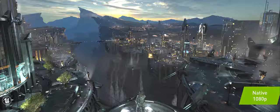Now, if you were to render this with native 1080p, using the GPU to render each and every pixel anti-aliased, this is what it looks like. This is native 1080p. And look, artificial intelligence actually does a better job. Going back to DLSS 2.0, look at that. AI does a better job than 1080p native. That is a complete breakthrough.